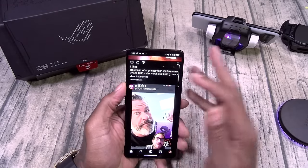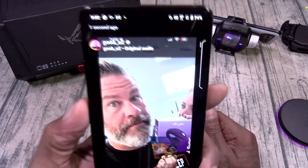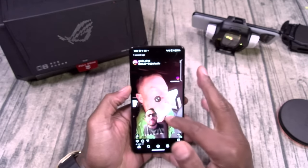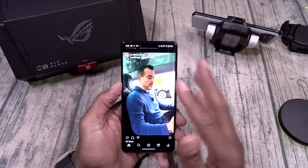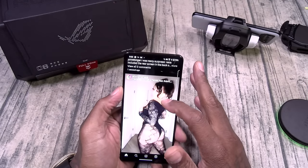All right, so now we got my man Goob out here exposing folks. Yo, Goob, this is one guy that you do not want to have any problems with, because he will pull up the receipts. He will do the research. My man John Rettinger out here with these fraudulent Teslas, yo. Fake-ass Teslas. Okay.